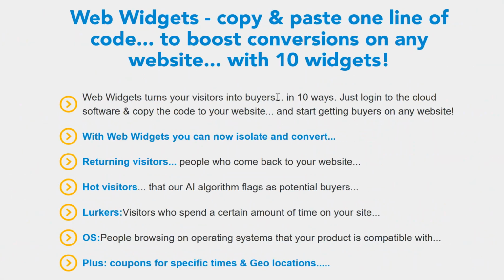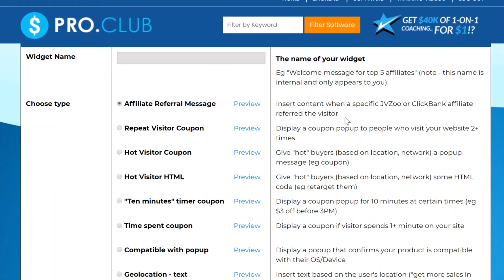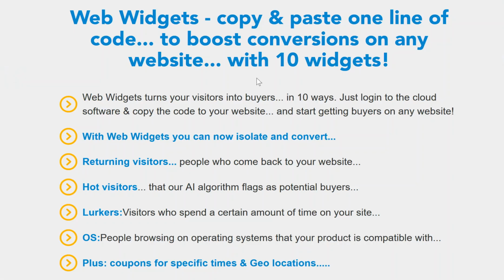But you know what, we're just going to skip right on and get to the web widgets and the AI traffic tool. So let's go to web widgets, and essentially what this tool allows you to do is add one line of code into your website to convert visitors to your website to buyers using 10 different widgets. So essentially web widgets turns your visitors into buyers in 10 ways. You just log into the cloud software, copy one line of code to your website, and start getting buyers on any website.